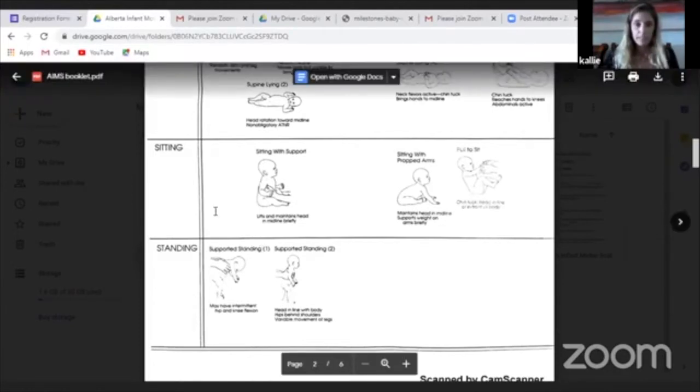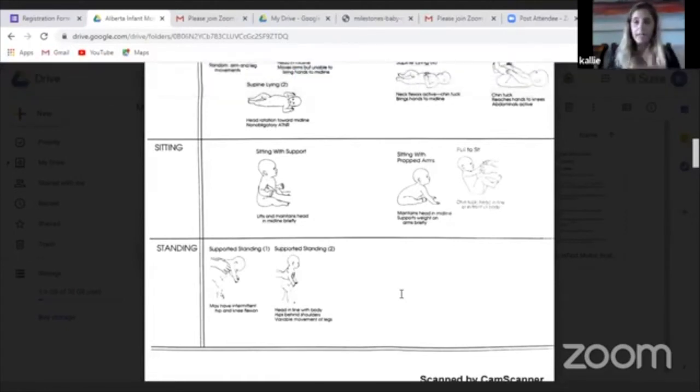Now, when we look at standing, in the beginning, when you put a baby in stand, they don't have that head control and that trunk control yet. So you see that big curvature in their spine. But after about 2 months or so, you should be able to see that they briefly bring their head and their trunk in alignment with good support that you give them right underneath their arms.